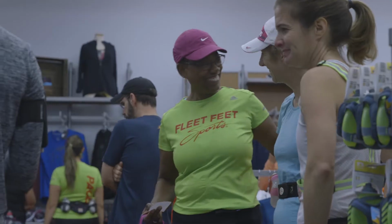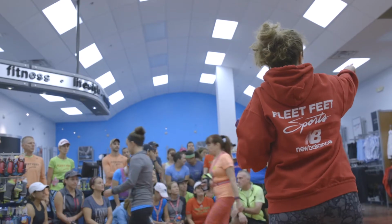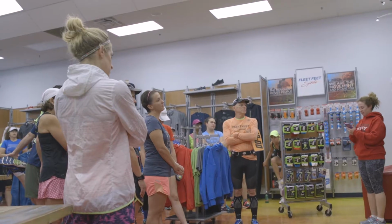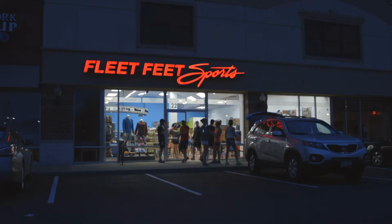But if you haven't seen already, the routes are right on the table. We have 5 miles for the beginner and the advanced half. Then we have 8 miles for the beginner and advanced full. So those are right on the table, but your pace leaders have the routes. They will take you in the right direction. 7, 5, 6! Woo! Woo!